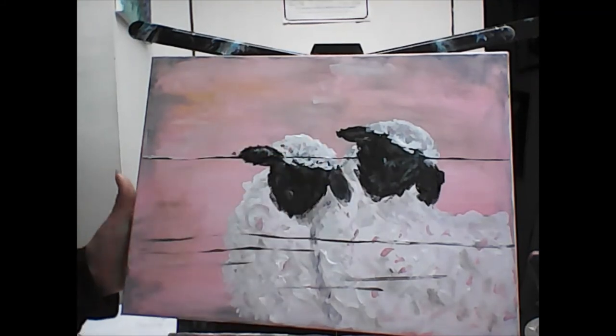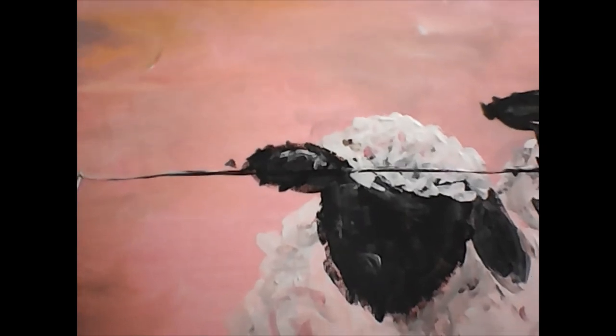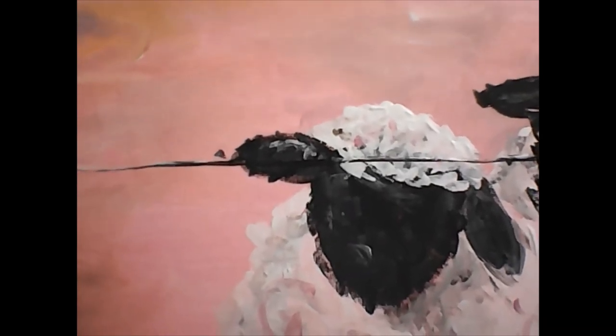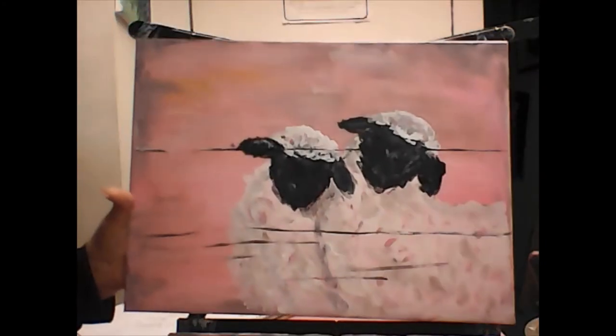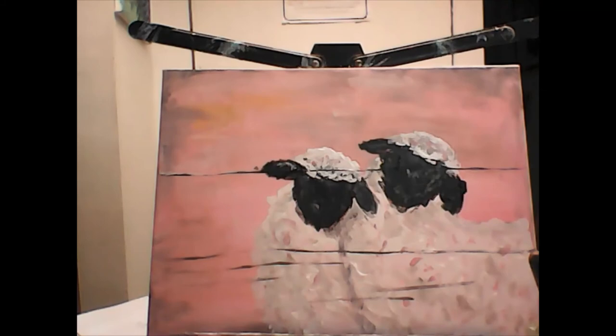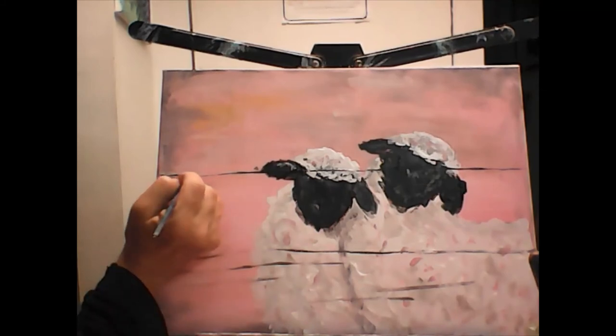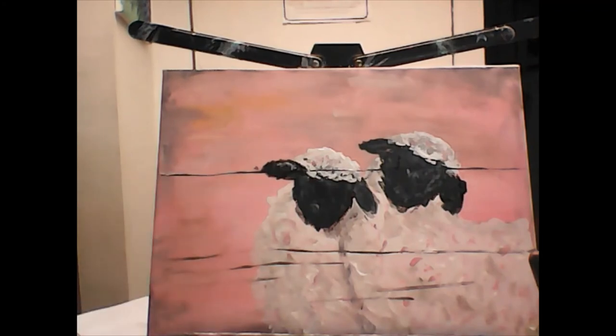Okay, now I'm going to bring this close so you guys can see. Right here, when I did this little white highlight on top, it kind of gives the wood some depth, so it actually looks like it's cracked. It's got this shadow on top. If it gets to be too much white, just go back in with a little bit of black with your tiny brush, just underneath a little bit, but don't get rid of your white.